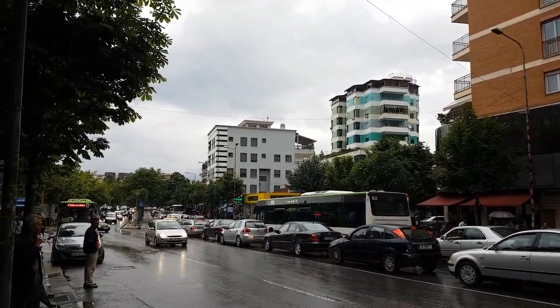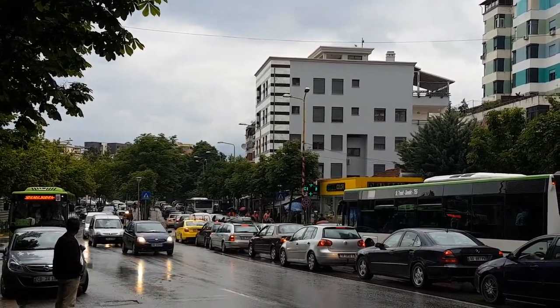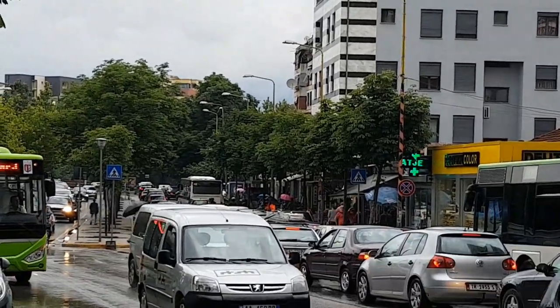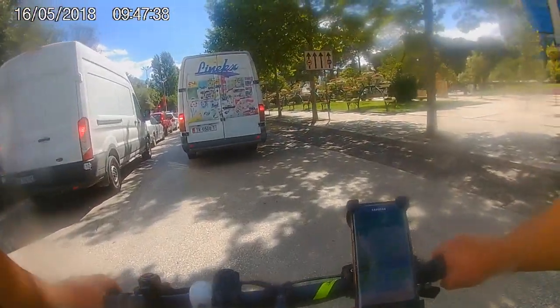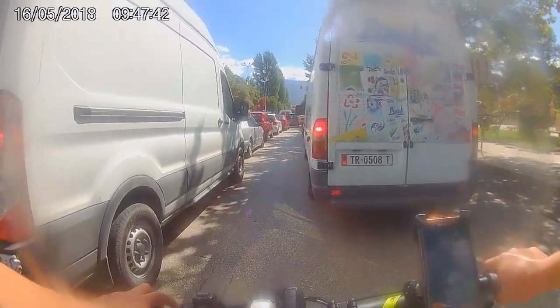Tirana is the most populous city in Albania, with a population of nearly 400,000 people. This has led to a huge amount of traffic in the capital city all the time during the day, and there are police everywhere to direct the traffic from very early morning at like 6 a.m.